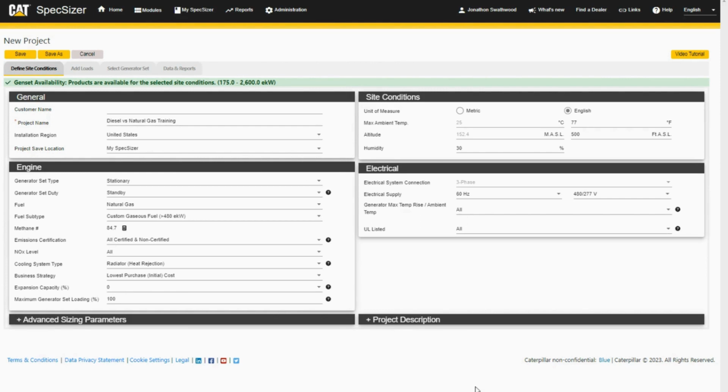Many of the differences can be found on the defined site conditions screen in the engine and advanced sizing parameter sections. Let's start with the genset duty.